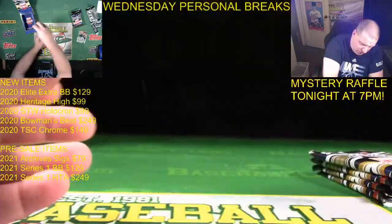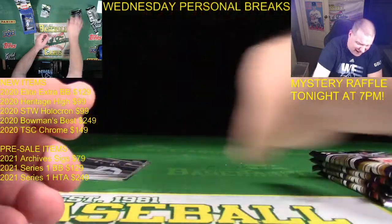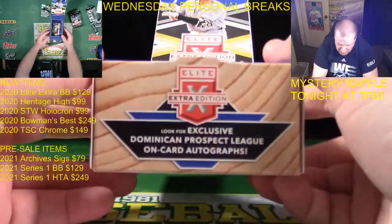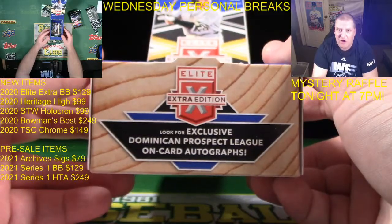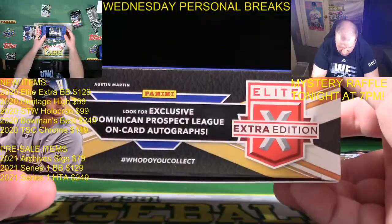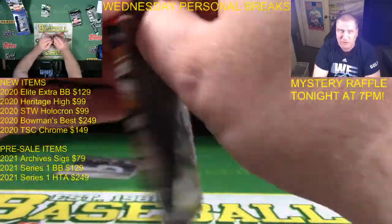Right off the bat, some pretty nice looking stuff. We got these boxes at $129. You're going to get 10 hits. $129, including exclusive Dominican Prospect League on-card autographs as well. Look for prospect memorabilia and autographs. Exclusive Dominicans. So there you go. A lot of nice stuff in this Elite Extra Edition.